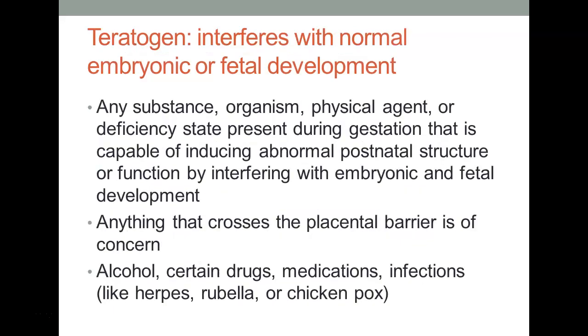So a teratogen is anything that interferes with the normal embryonic or fetal development. So it's any substance, organism, physical agent, or deficiency state that's present during gestation that is capable of inducing abnormal postnatal structure or function by interfering with that embryonic and fetal development. So it's anything that crosses the placental barrier that is of concern.